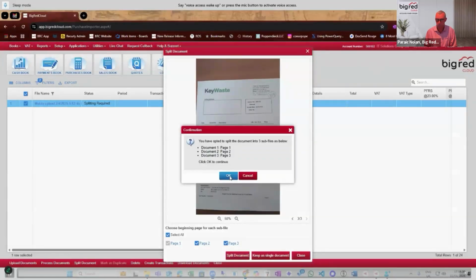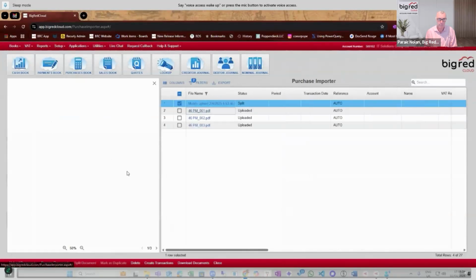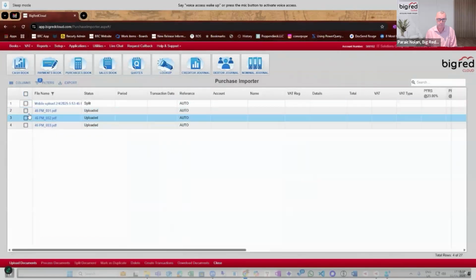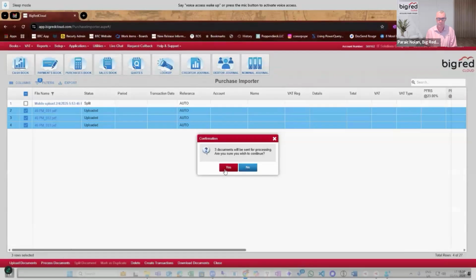And you see that it's split into 3 individual documents, and here they are now. I can now individually go into these and again view them, but they're the same 3 pages. Now it's just split into individual documents. Let's go ahead with these 3 and process them. So we'll now go through and individually look at, see, can it detect the supplier details, the net VAT amounts, and so on. So let me go ahead and process documents here.